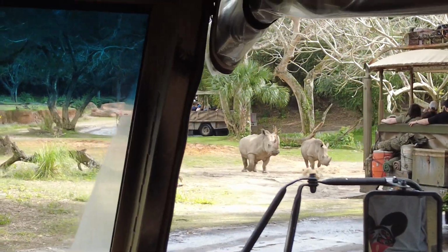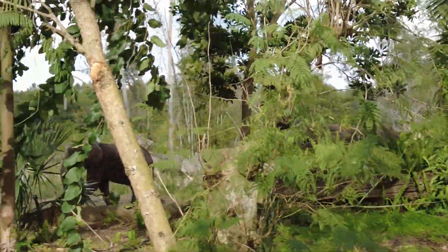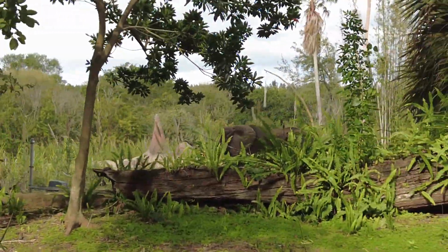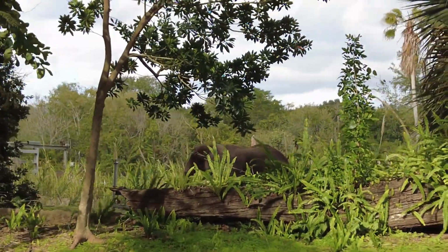So cute. Oh, and here's the elephant. And the white rhinos, they are also going to be the more social of the rhinos. You can see an African elephant walking out there through those trees out to your left.